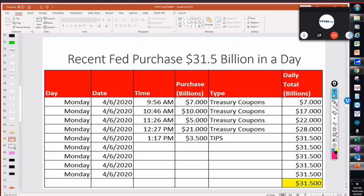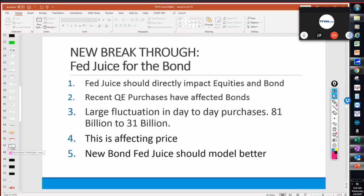So what does that mean for us in the trading? Well, when you're looking at something like the bond, because the Fed is now such a big player in this market on a day-to-day basis, it's affecting the bond prices. And you cannot look at the price alone and trade these bonds because you have the Fed coming in and out, in and out, in and out.